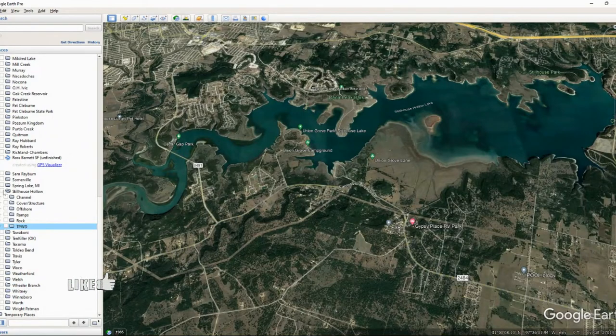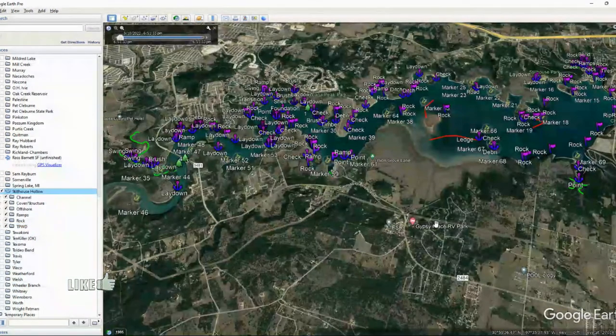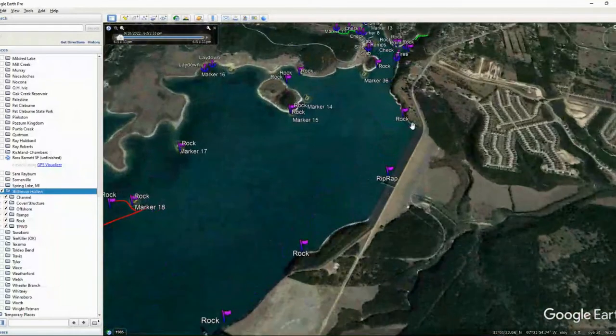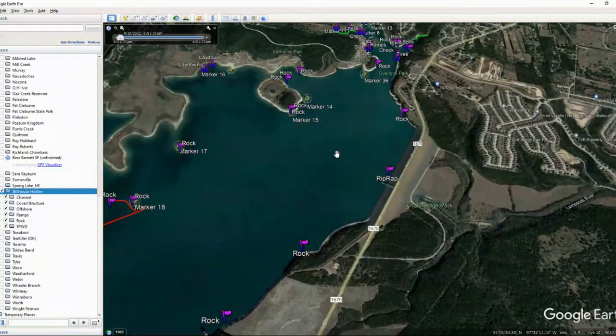So let's go ahead. Now that we've spent the first 10 minutes talking about all this stuff, let's jump in and actually break down this lake. So we always start at the dam. So we're going to start here. We work our way either east or north, and then we circle back around. So we're not going to do anything different on this one. We're going to do the same thing.